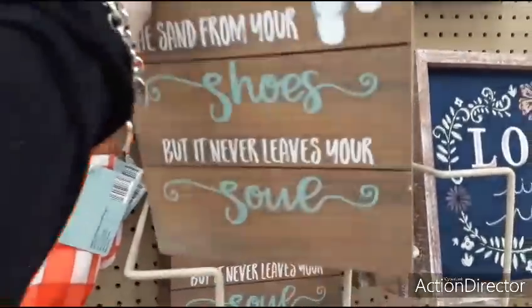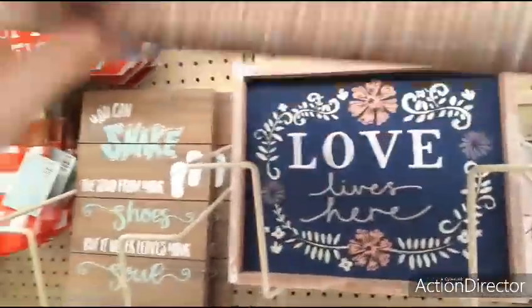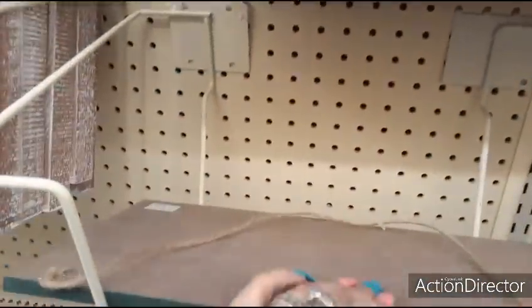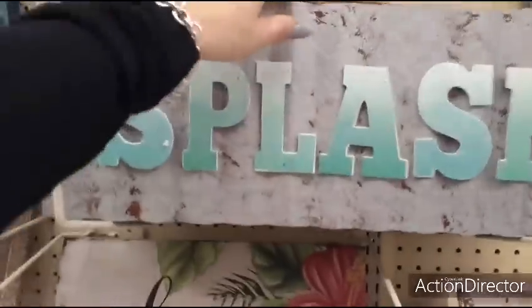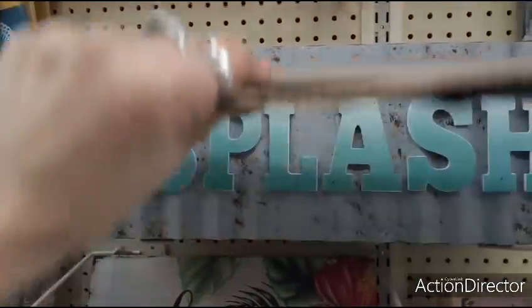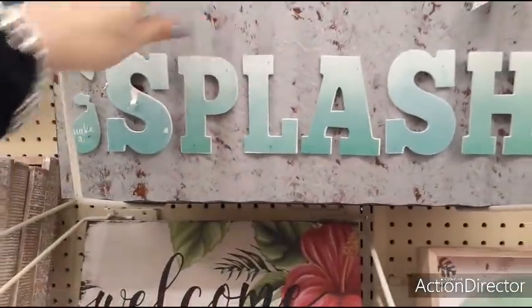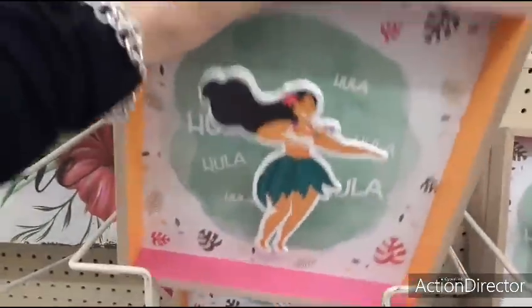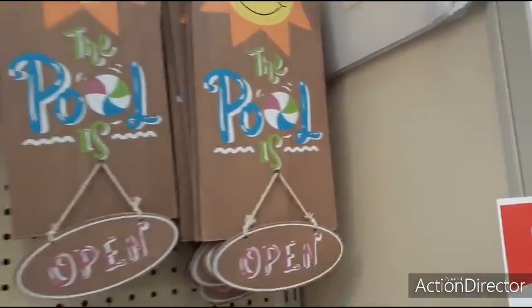Shiplap, $12.99. Love Lives Here, $14.99. Welcome. There's no price on it, sorry. Splash. Galvanized applique. Alright, how much are you? $19.99. You got the hula girl. $14.99. That's kind of cool. A little sign that goes, you can open, closed, the pool.